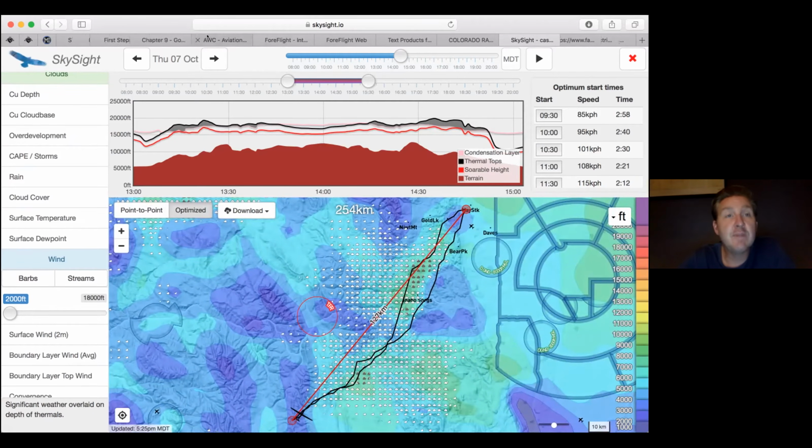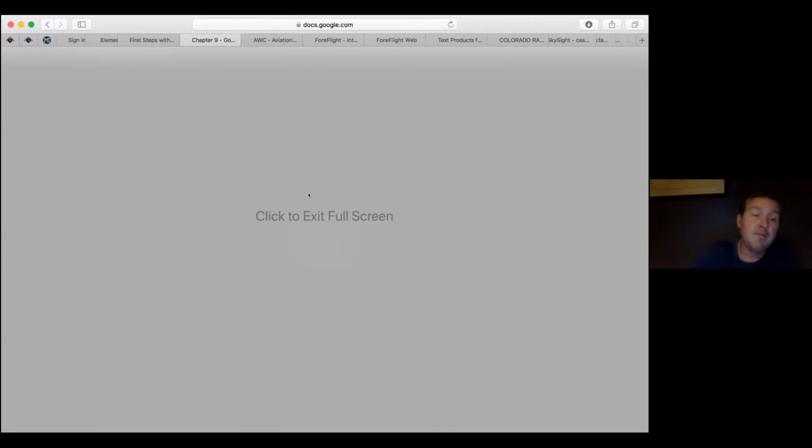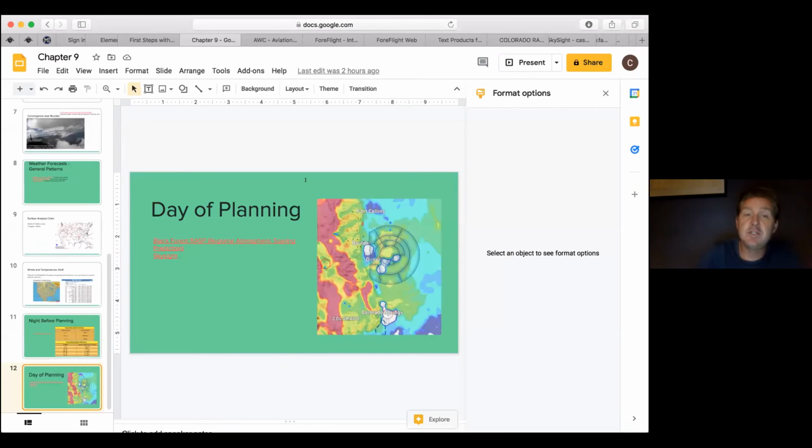As a takeaway from this, I think what you really want to do as you're preparing for your check right here is just to understand that there are a lot of government products available, but also a lot of private products that help us understand what the available soaring weather is.